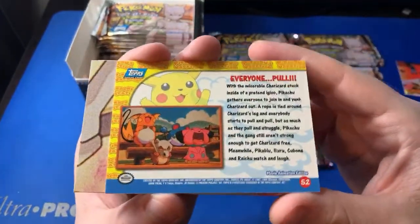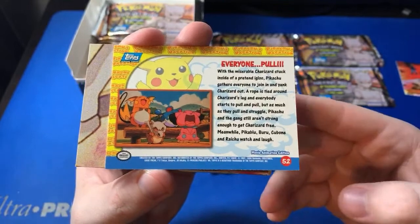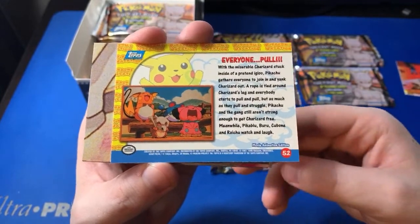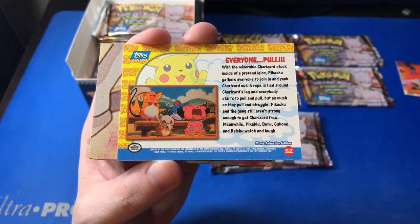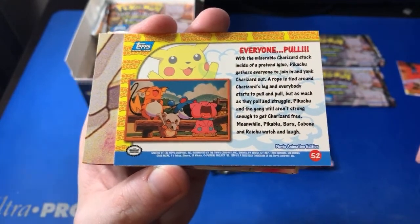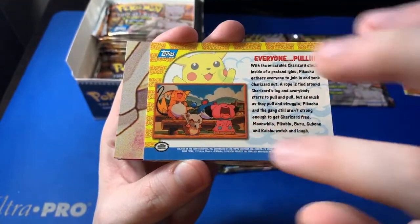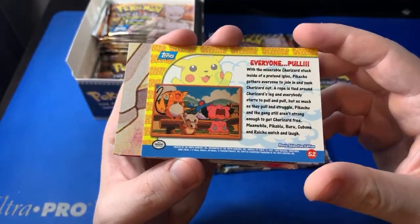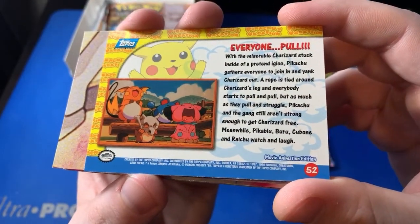I think this is it, actually. Let's see. With the miserable Charizard stuck inside of a pretend igloo, Pikachu gathers everyone to join in and yank Charizard out. A rope is tied around Charizard's leg, and everyone starts to pull and pull. As much as they can struggle, Pikachu and the gang still aren't strong enough to get Charizard free. Meanwhile, Pikablue, Buru, Cubone, and Raichu watch and laugh. So there's another one. I guess they just named Snubbull Buru. So these are the error cards. I'm going to set this to the side because I think these go for a little bit of money. But Pikablue and Buru, they got Cubone and Raichu, right?